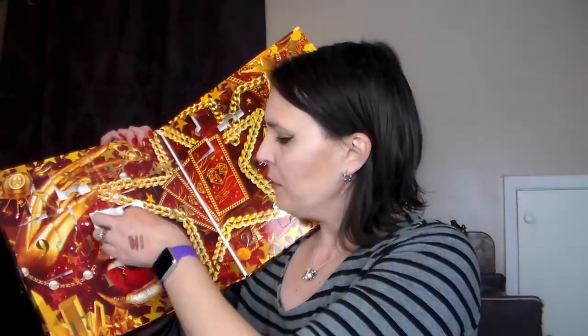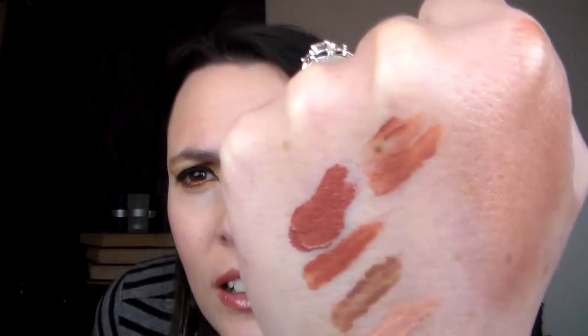I'm out of room. Okay, so number 11, it's kind of a rectangle door, and we have another soft matte. This one's in the shade Abu Dhabi, and it's sort of another brown. We'll put it next to the other one. A little lighter. I don't know if you can tell on the camera, a little more pink, I think, but another kind of nude.